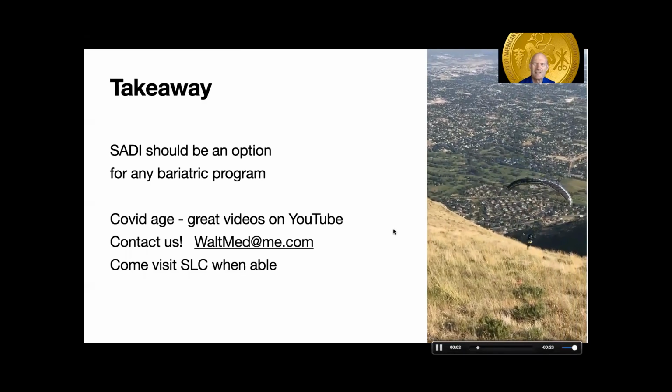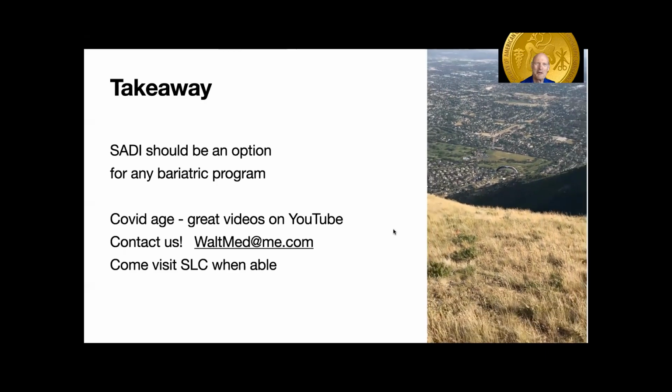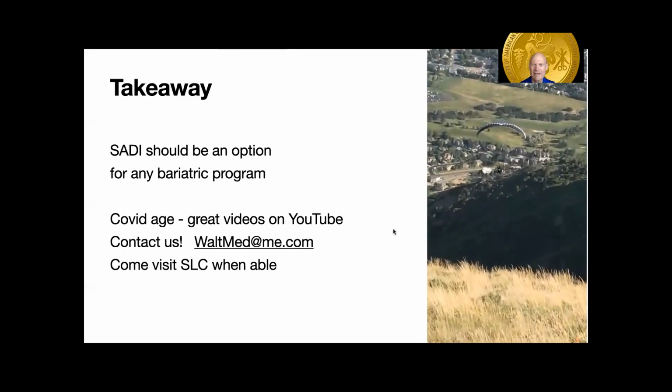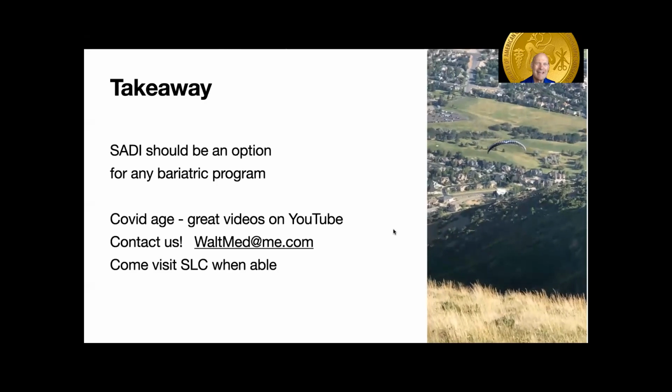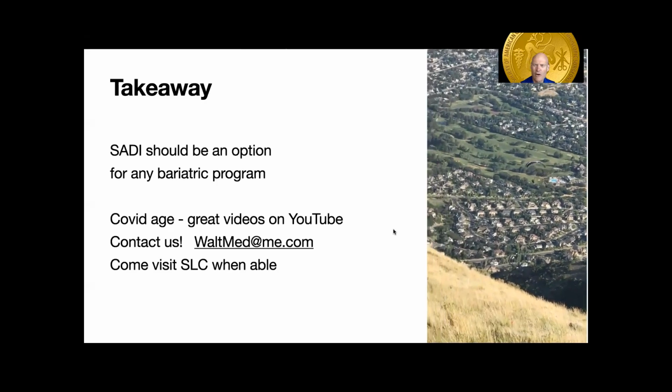So the takeaway, let's see if I can get that to play. Come on out and see us in Salt Lake when you're allowed to travel. We won't throw you off the side of a mountain, but you can go hiking. SADI should be an option for any program. And in the COVID age, there's really good instruction on YouTube. I will encourage you to try that.